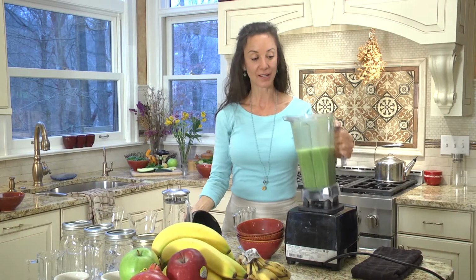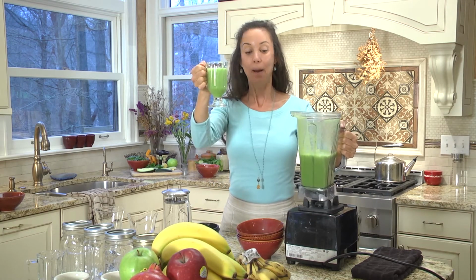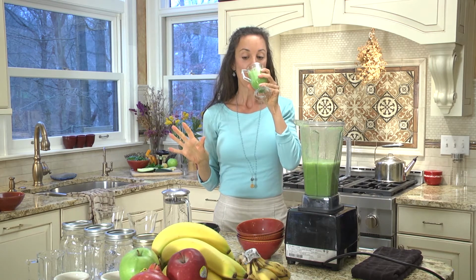As you notice, I turned it on high again because we want to get the little bits of green. Now this one is definitely bright green, but it tastes, oh, I can smell it. The pineapples and banana. This is really a delicious green smoothie.